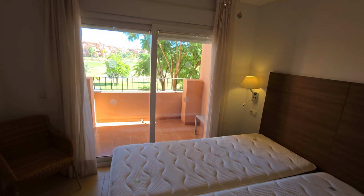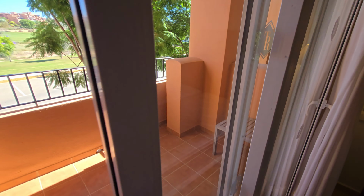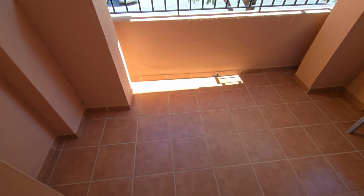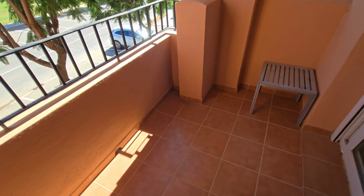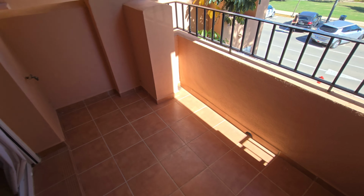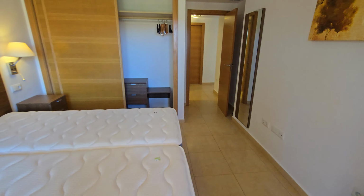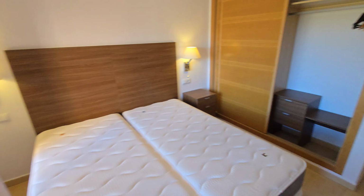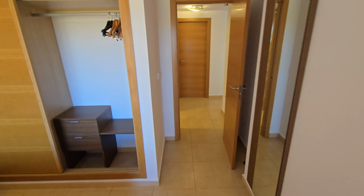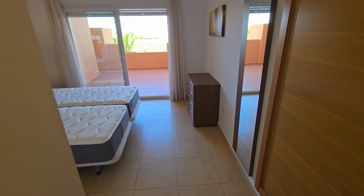And then this one again, you've got the double doors because it's on the first floor. You have a terrace at the back as well, or rather it should be at the front. And you've got this nice little balcony space coming off of it here as well. That's the guest bedroom. So we come out of the guest bedroom, past the bathroom that we've looked at on the left, and then you go straight across to the master bedroom here.